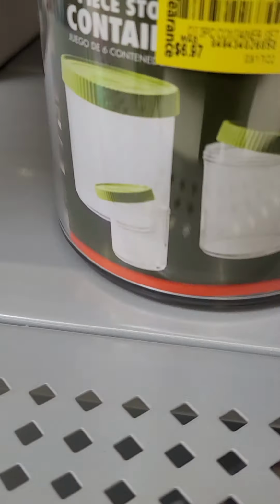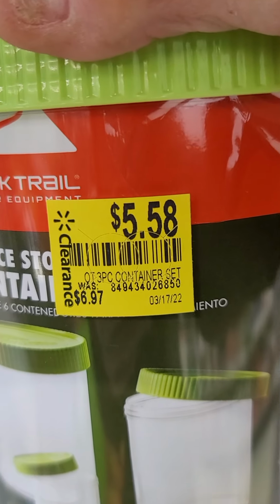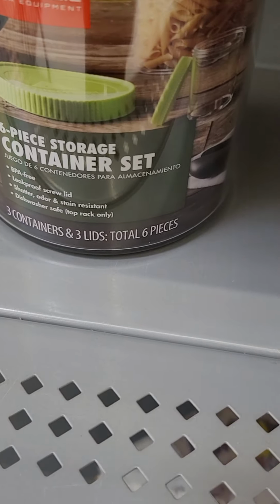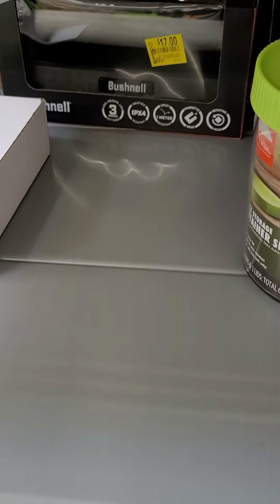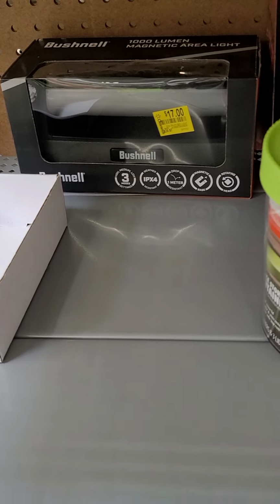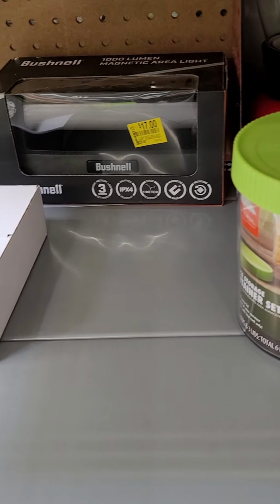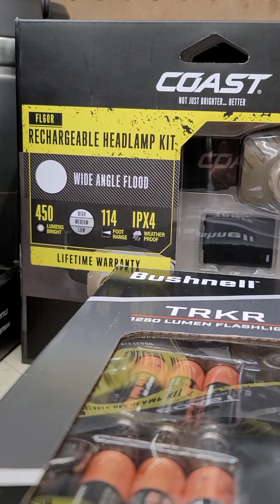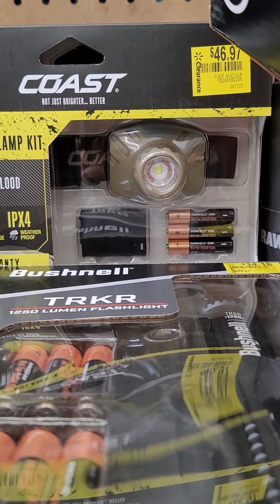Again, headlamps galore. This is kind of nifty if you use these. Again, not a huge discount. Regular, it's not that much off, but 3 containers that kind of nest into each other, but I really don't use those. I'll use something different if I'm packing up stuff to take out. If you want to spend a lot of money, you can get a rechargeable headlamp kit there, but I'm not going to pay $50 for that, but I have a million of the other ones.